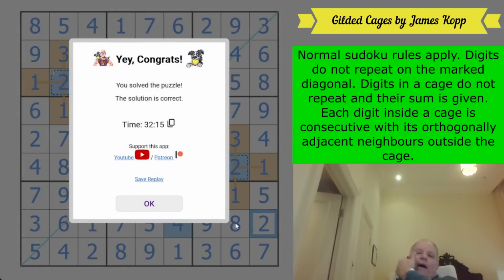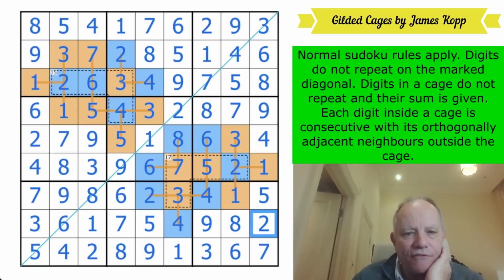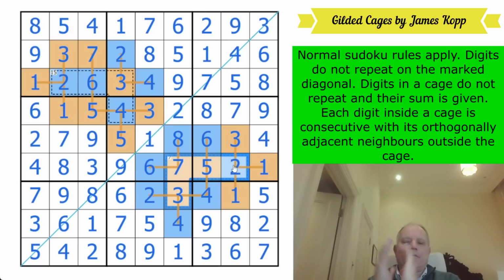There we go. Wow. What a brilliant puzzle by James Kopp. Gilded cages. They are absolutely gilded. I mean, what a discovery. How on earth has he created, or much more appropriately, how has he found that arrangement? Those 2 tiny cages that weren't on their own very demonstrative, but that rule that each digit inside a cage is consecutive with its orthogonally adjacent neighbours outside the cage, and that makes that puzzle. I am blown away. I don't know if Simon knew that through to the finish. He probably did, but I am very glad that was recommended.